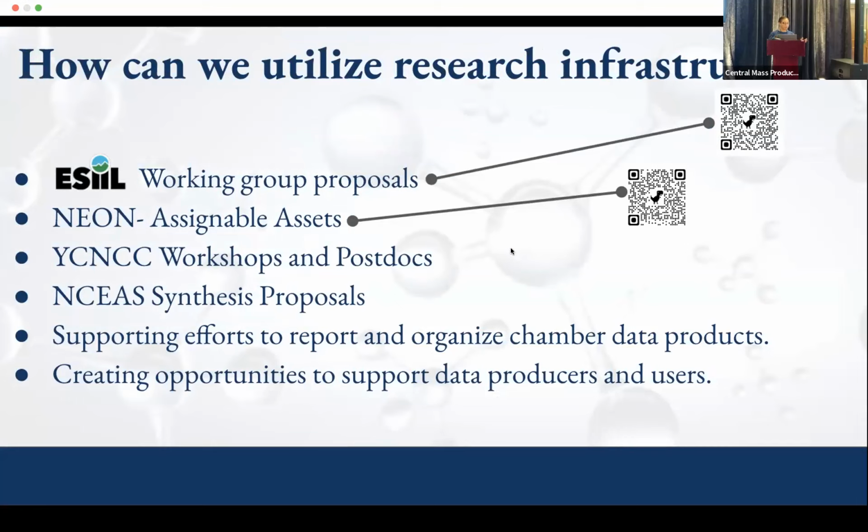We want to think about how can we work with ESEL, the new synthesis center? How can we put in working group proposals to get some of this work done? We could also think about how to utilize NEON, putting in assignable assets proposals in order to get some of this data model comparison work done. We can think about utilizing the Yale Center for Natural Carbon Capture. They fund workshops and also postdoc positions in order to figure out what's going on with natural carbon emissions and also the potential for natural mitigation.